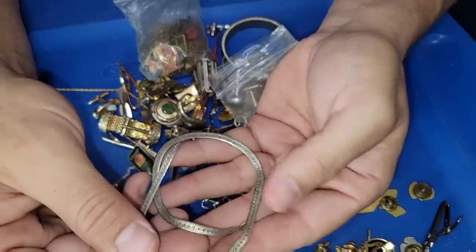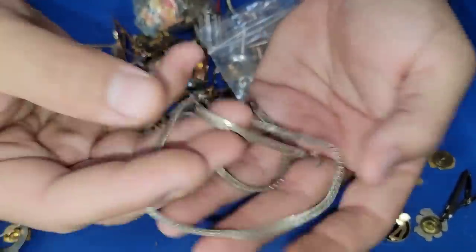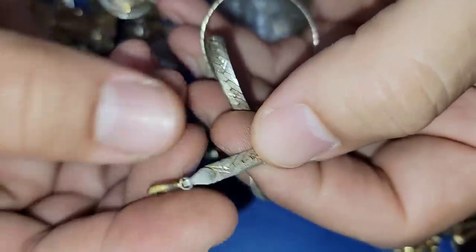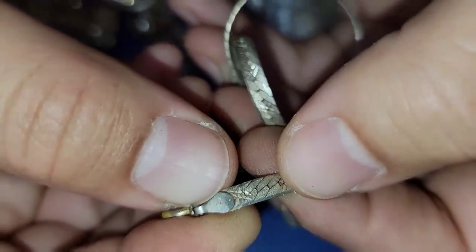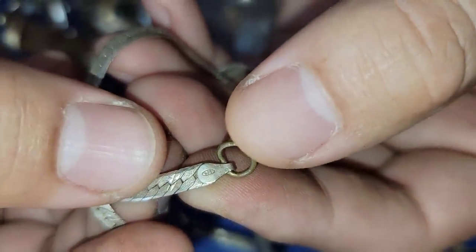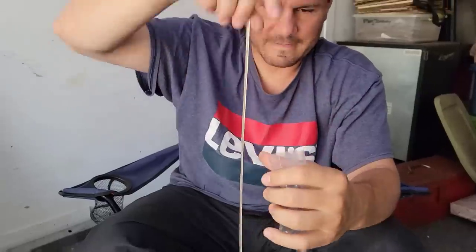What's this here? This looks like silver. That definitely looks like silver. Let's see. It's marked right there. Can you read it? Italy? If it says Italy, it probably says Italy 925. Right there, what does that say? 925. Yeah, all right, there you go. There's a good chunk of silver right there, 925 from Italy.